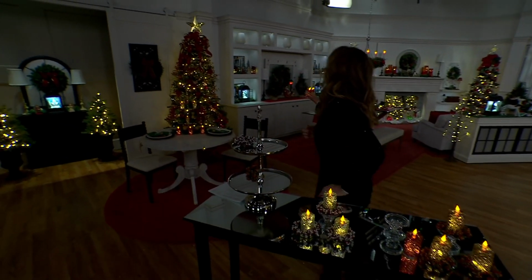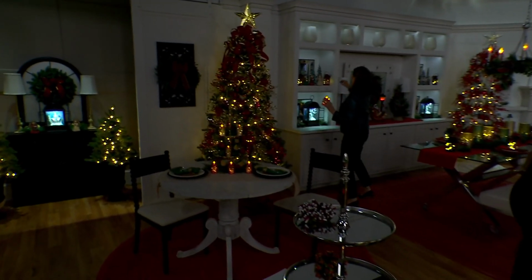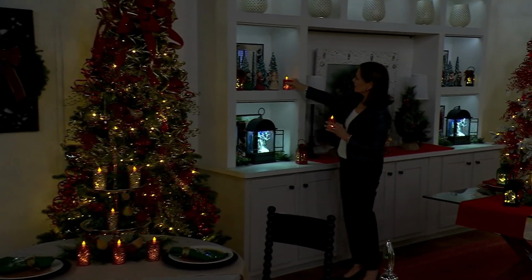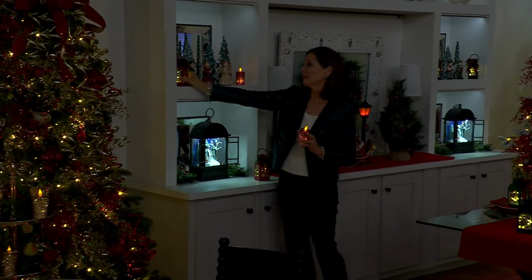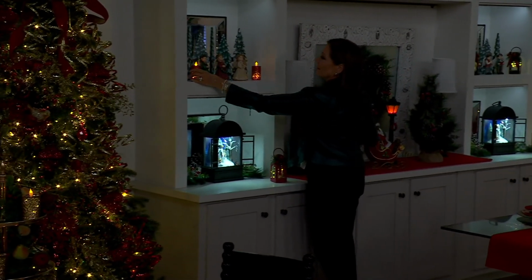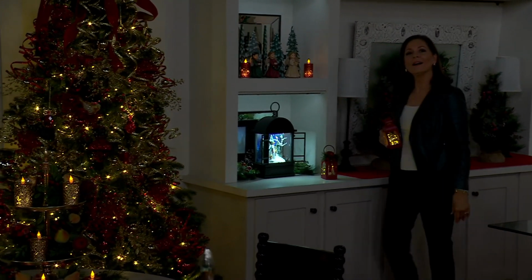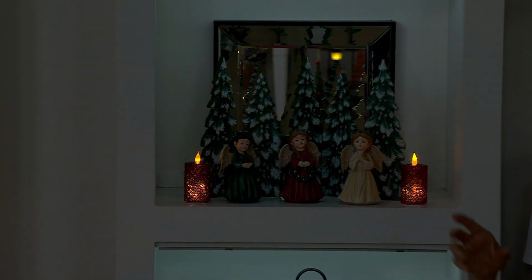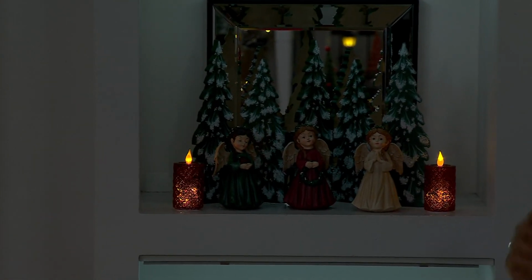I know we have our lanterns here because it was a little bit more of a country vibe. But what happens if we do our sweet little red candles here? Do you know what happens? It makes me focus on the angels more. You kind of cleaned up the look. I now love that the angels are the focus. And then it's almost like Christmas Eve service where everybody's lighting the candle.